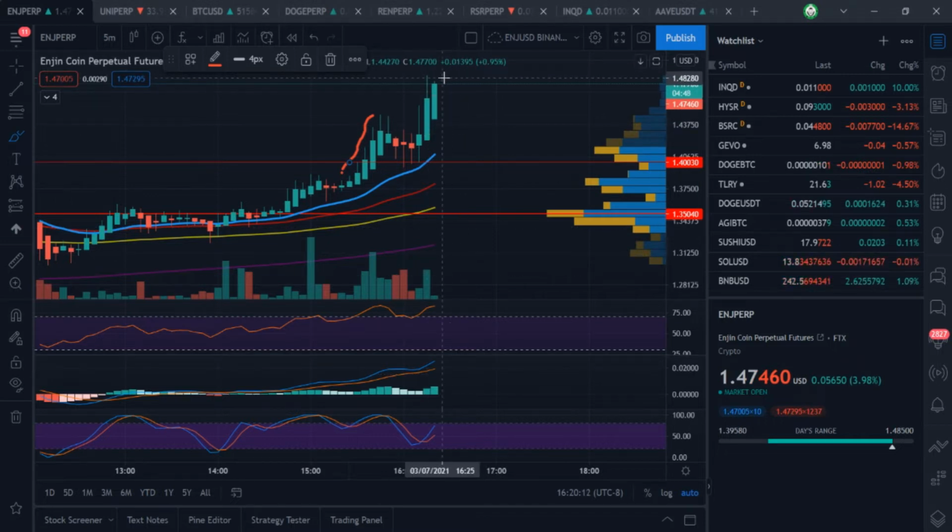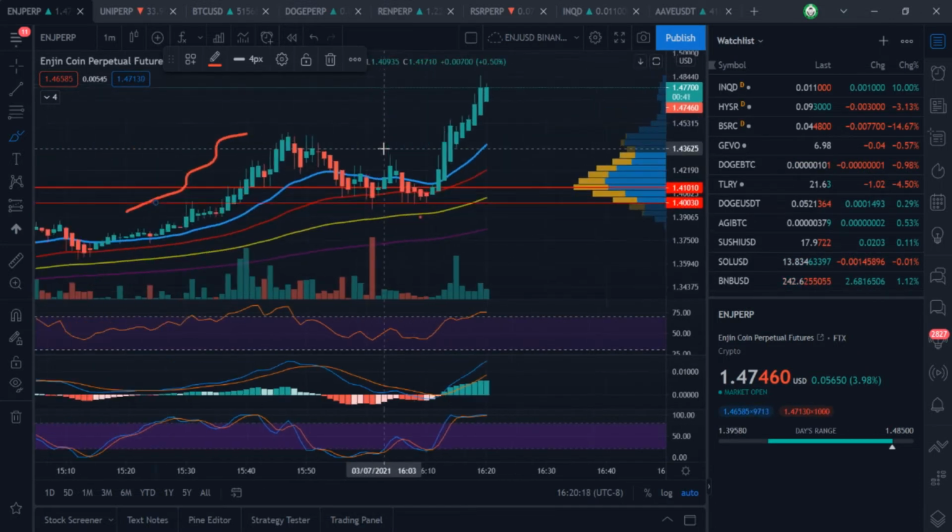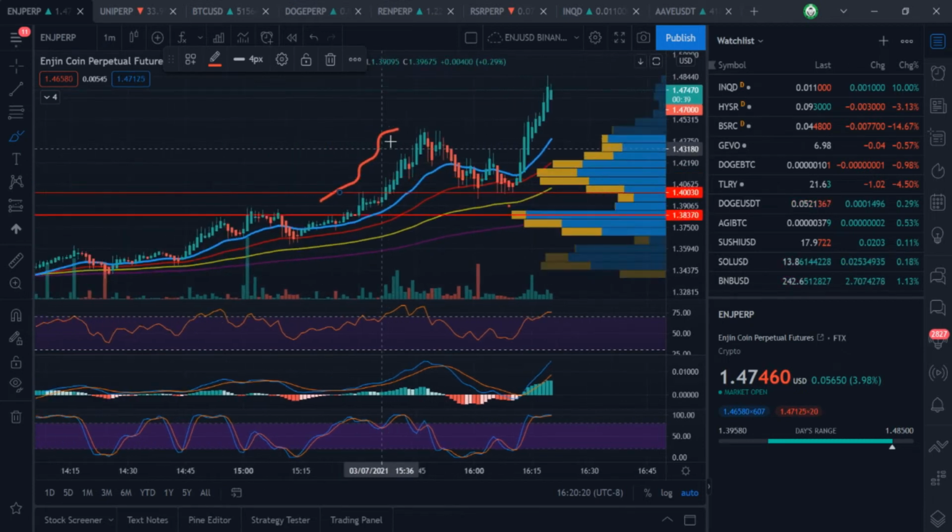Looks like we tapped 148. We might continue higher. This is on the 5 minute. Let's just go to the 1 minute. It's easier to explain there. You can do this on almost any chart. You break up, you retest the last support area.